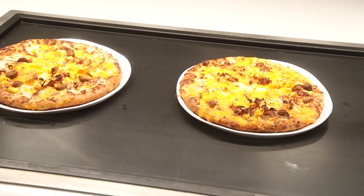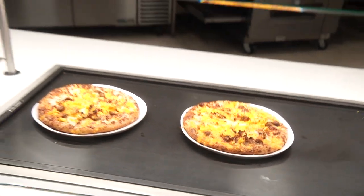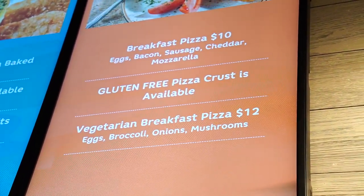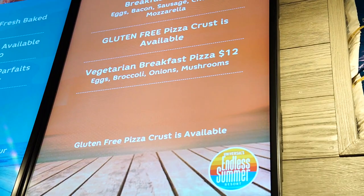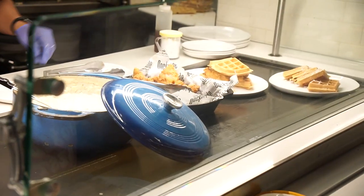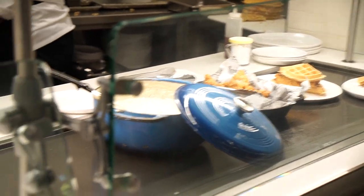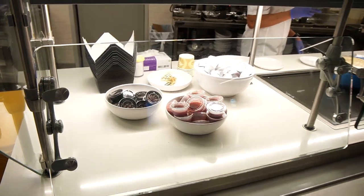They've got some breakfast pizzas over here. There's a lot more that you can order, but they would have to be... Oh, it looks like this is the only thing on the menu. Oh, they got vegetarian breakfast pizza too. And then they've got chicken and waffles over here. You can do just regular waffles or chicken and waffles. Oh, all kinds of toppings. You can get chocolate chips on it.